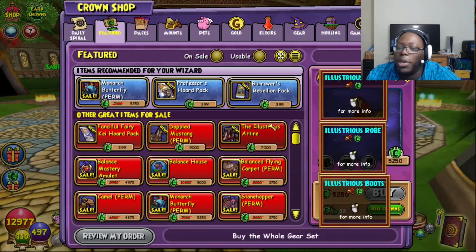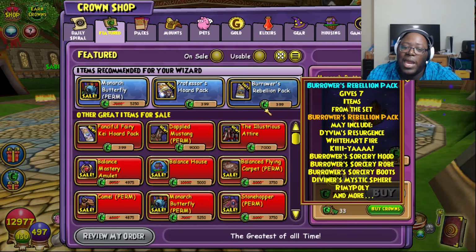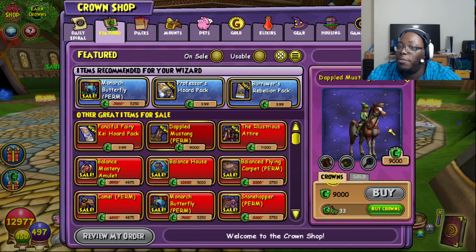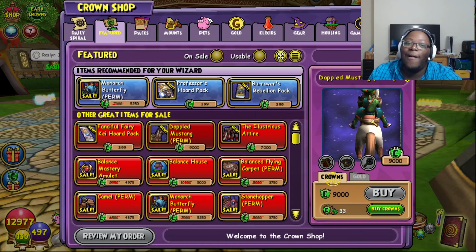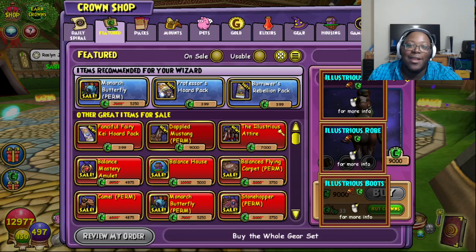Oh, wow, there's a bunch of stuff in the Crown Shop that you guys can get. Remember, we talked about that balance sale, which they have. So definitely make sure you check out all the stuff. We talked about the new Dappled Mustang mount, which apparently is a very popular mount. A lot of people, I mean, he's adorable. Look at that horse. That is adorable. Come on now. Now that's worth 9,000 crowns. I don't care. That's worth it, man.